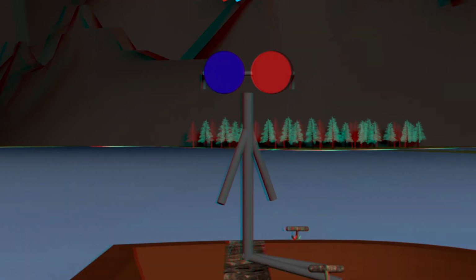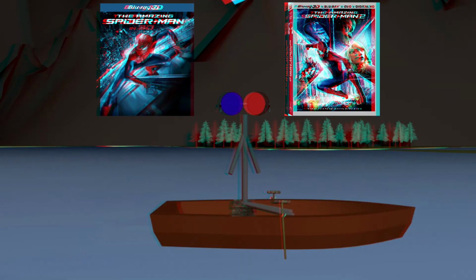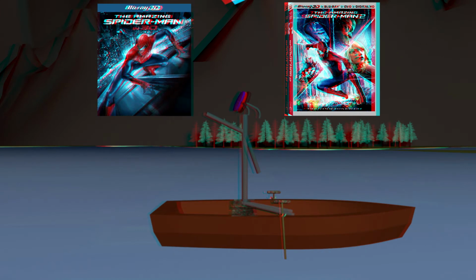So for some reason, when it's showing the previews of the movie on the menu screen, it's in full screen, but the movie is in widescreen, and I don't really know what that's about. I believe it's because it was released in IMAX, so maybe they had some full screen things. But let's start with the Amazing Spider-Man one.